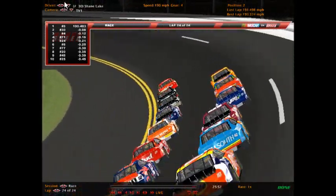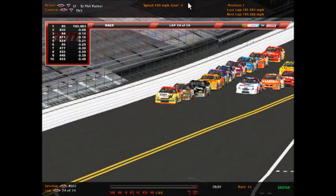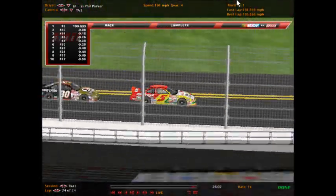Shane Lake stays tucked on the back of Parker's car now as they come off turn number 4. Here they come to the checkered flag now. Phil Parker out in front, Lake stuck to the back bumper of the 5 car. And that's going to do it. Phil Parker wins duel number 2 at Daytona.